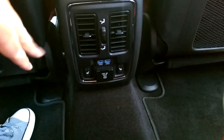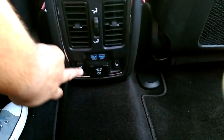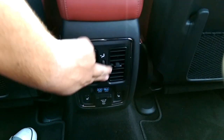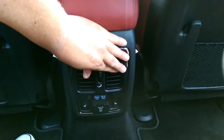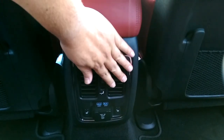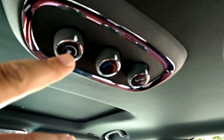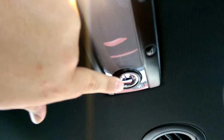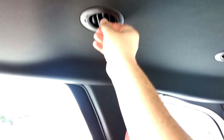So we have our USB charging ports, we have heated seats back here, and our air vent controls. This sends it to the floor or up here in the center, which is great. And then we also have HVAC controls here, which can be controlled and locked out up front. And we have really cool lighting in here that swivels so you can point the light where you want it or need it, which is even cooler. And we also have air vents here in the roof, so you can rotate and angle them how you would want to be comfortable, which is great.